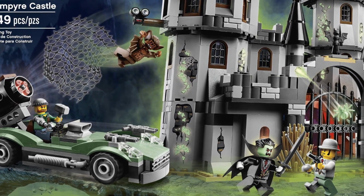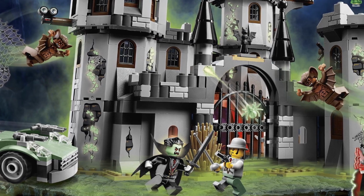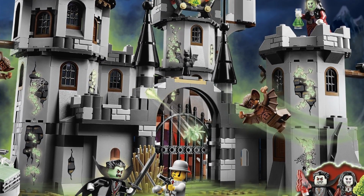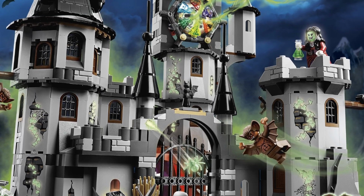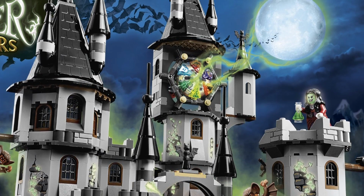Our next entry comes from a theme LEGO fans would know to expect on a list like this, Monster Fighters, from which I'm picking the Vampire Castle. This set is incredible, packing in so much detail, and it looks phenomenal. We're at the point in this list where any of the upcoming entries could be your personal number 1.